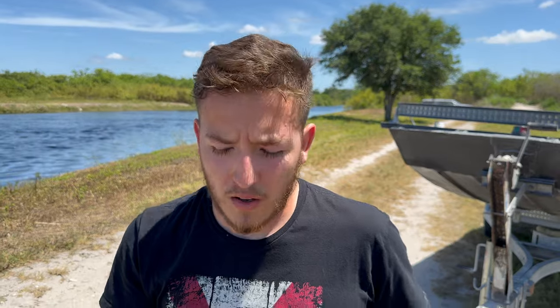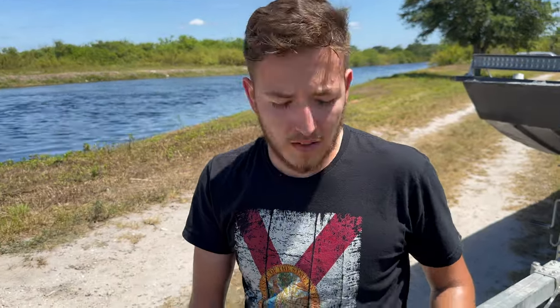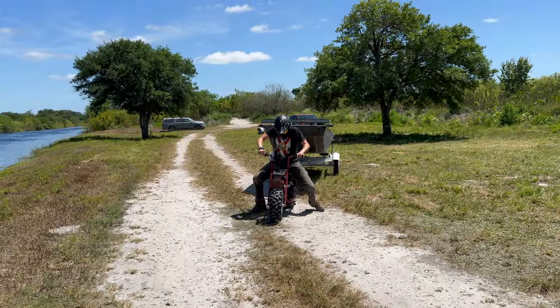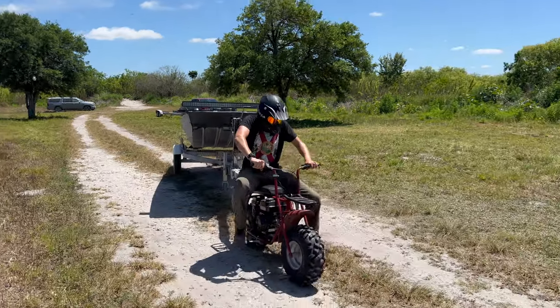There's a lot of debate on the internet whether you should use a centrifugal clutch or a torque converter on these mini bikes. And from what I understood, a torque converter basically makes your mini bike like a car with gears and stuff. I went with that. We're gonna need all the gears we can get.